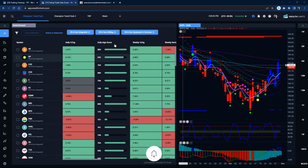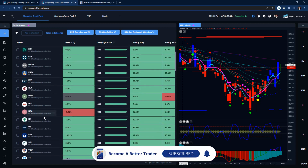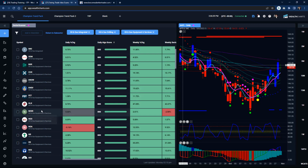So now we have the individual stocks. So let's take a look from there at what's hot and what's not. As you can see in this list here, of what's firing off, there's a lot of great opportunities here. And where do we recognize some of these opportunities from, right?